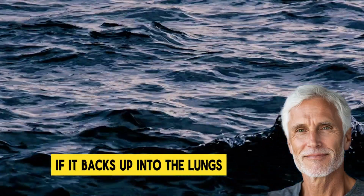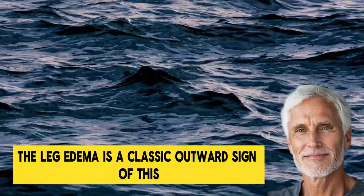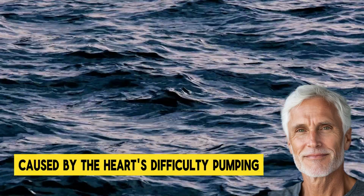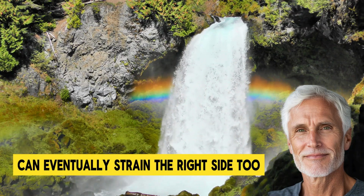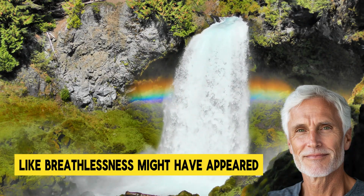This whole situation, the fluid buildup causing swelling in the body, and sometimes shortness of breath if it backs up into the lungs, is often called congestive heart failure. The leg edema is a classic outward sign of this internal fluid overload caused by the heart's difficulty pumping. Sometimes, problems starting on the left side of the heart can eventually strain the right side too, leading to edema after other symptoms like breathlessness might have appeared.